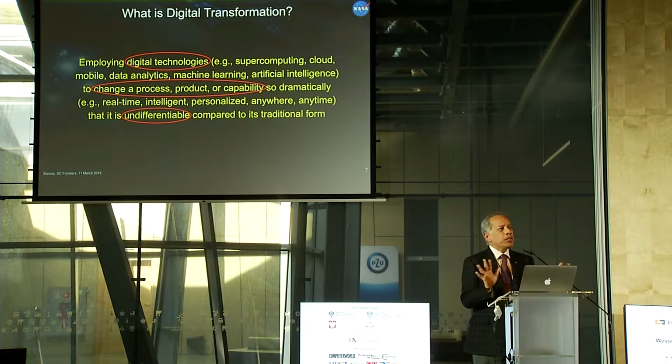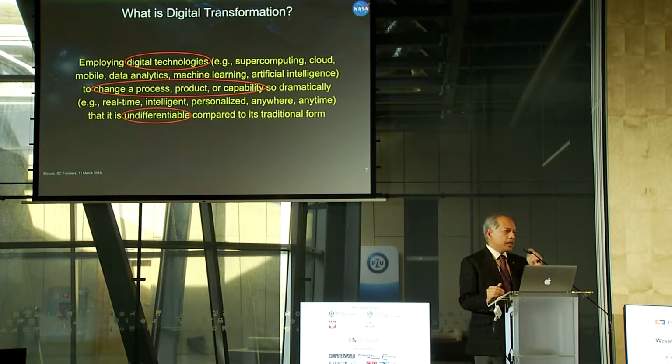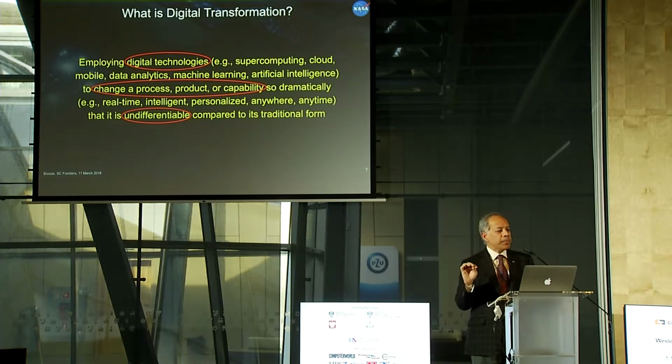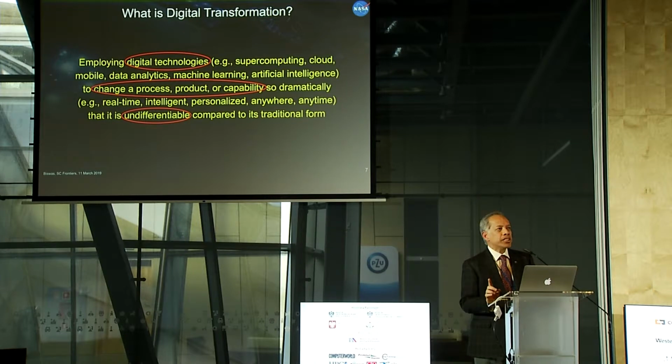So I wanted to throw this in because at the end of the day, what computations are trying to do is a sort of digital transformation. And there are many ways of looking at it, but what we are basically talking about is you're employing these digital technologies, whether they're supercomputing, cloud, mobile computing, data analytics, machine learning, AI, all of that, to change a certain process, product, or capability so dramatically that the end result is undifferentiable from its original form. That, at least in our mind, is a definition of digital transformation.